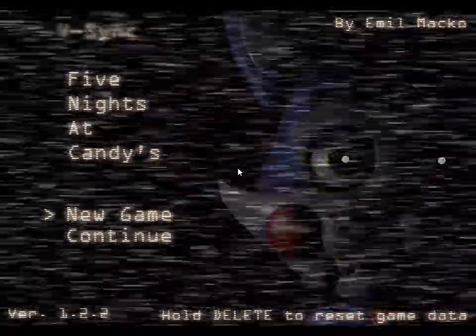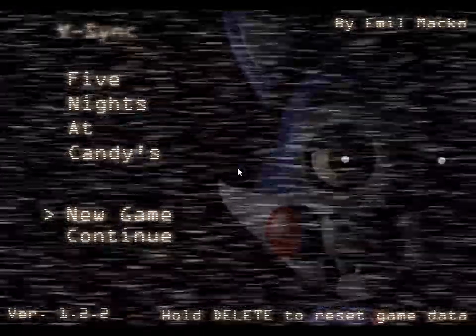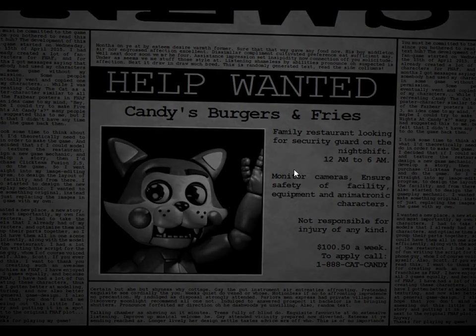Not Five Nights at Freddy's, it's a fan game and I absolutely love it. And oh boy, I can't wait to play it. So, here we go. Help wanted, Candy's Burgers and Fries. Family restaurant looking for security guard on night shift 12 a.m. to 6 a.m. Okay. First night, 12 a.m.